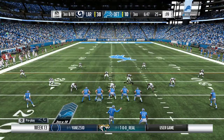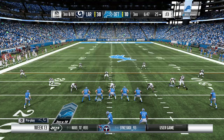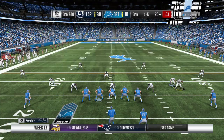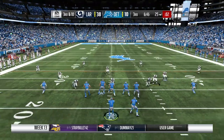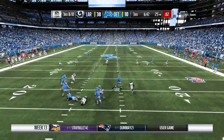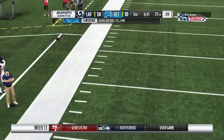Back 99 Philly, here we go. Detroit. Gun. They'll look to throw. Eluding the pressure right. And incomplete on the deep ball.